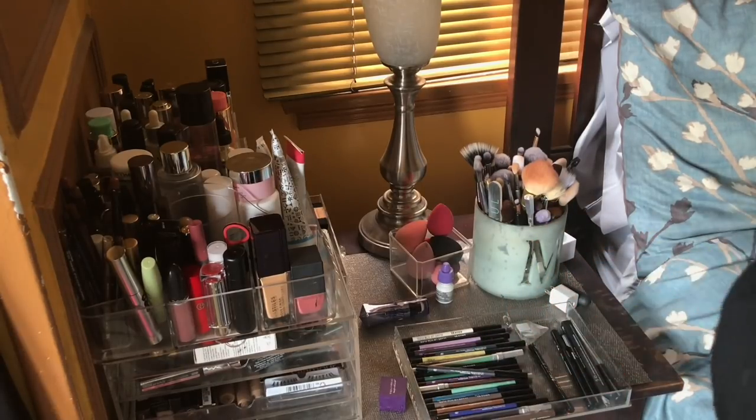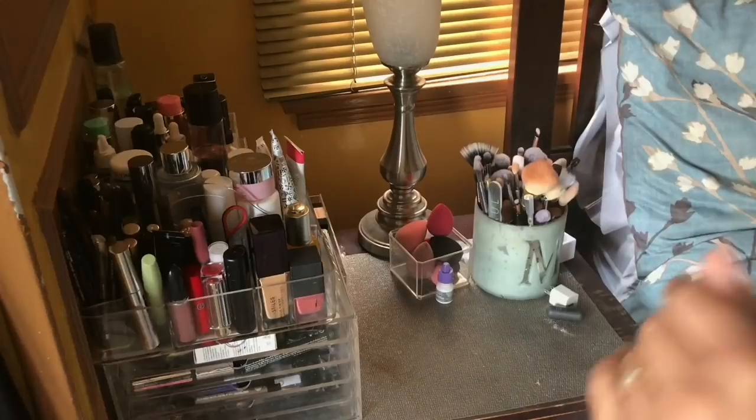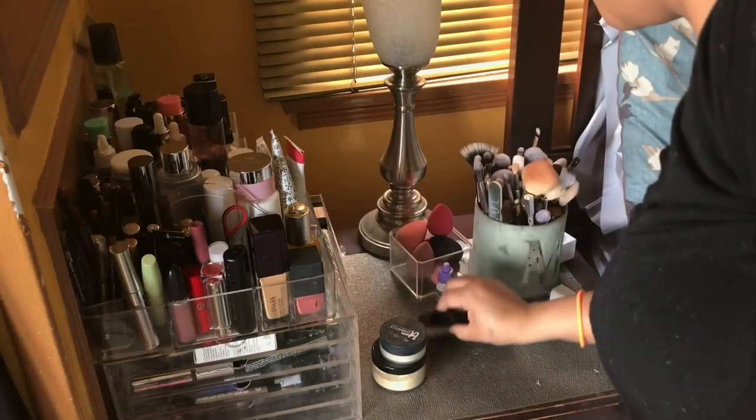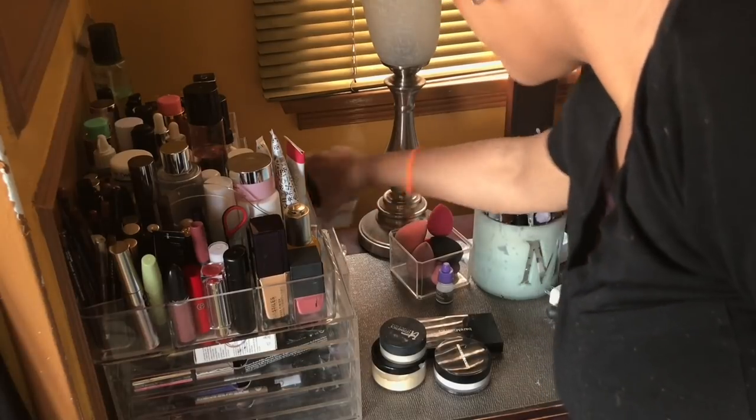Gonna keep the purple because of the... Okay, I'm okay with the rest of these. So. Let's move on to powders, y'all. Okay, so this one's gonna be kind of hard, but I'll be okay. Okay. These are all my powders.